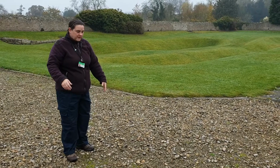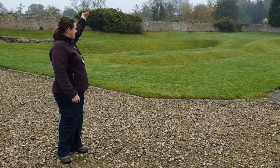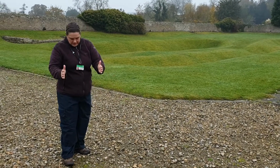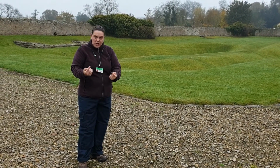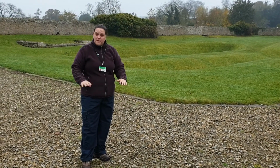So there's two sets of them, and then between the inner ditch and the wall were actually holes about 2 foot by 2 foot by 2 foot, and in the bottom of them there would have been sharpened sticks, and over the top would have been brush, so you wouldn't have been able to see them.